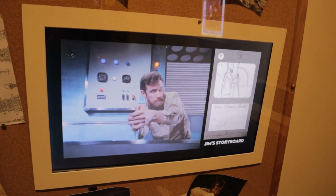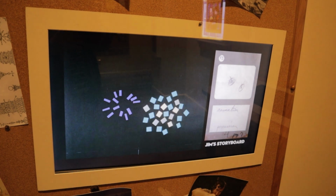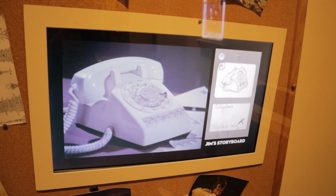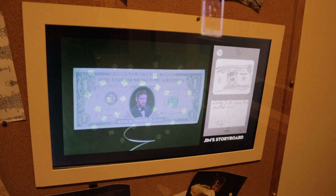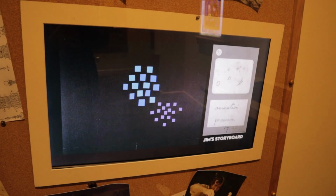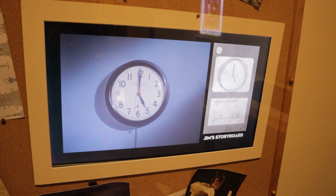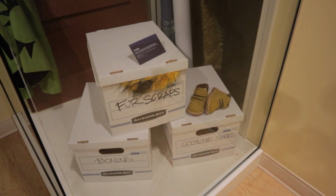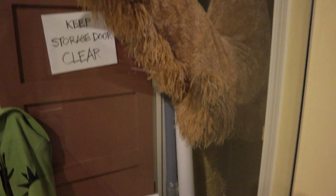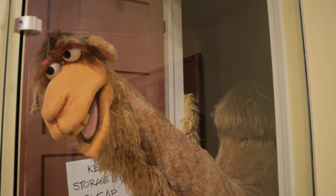You know, before Jim was heavily involved with the Muppets, he did experimental films. And this is one of them. And it's very much a product of its time. Apparently this is how they stored Muppets and their spare parts back in the day. I don't remember seeing this guy in anything.